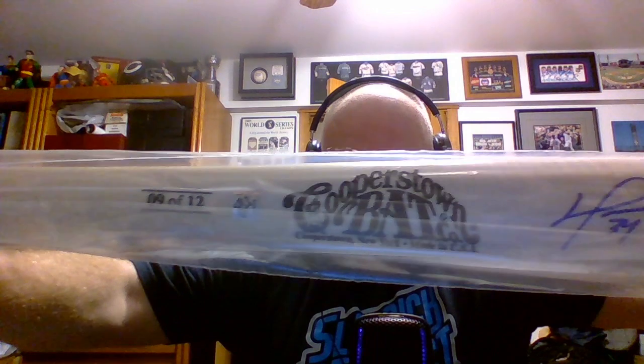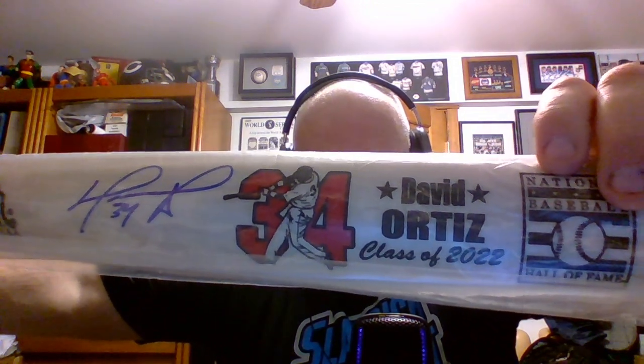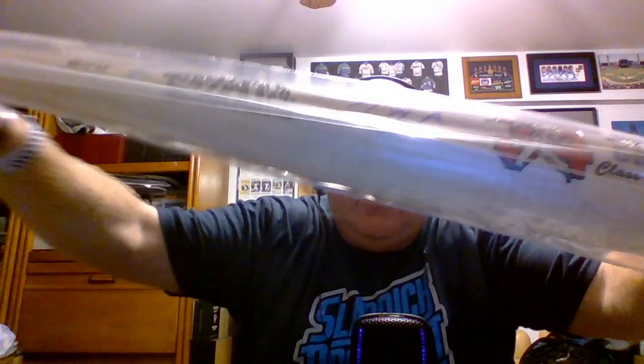So the next one I have here, what do I got here? Let's see, oh yes, the Big Poppy bat. This is the one for Big Poppy. As you can see, this is number 9 of 12. And there's Big Poppy's autograph. Class of 2022, the Hall of Fame logo.